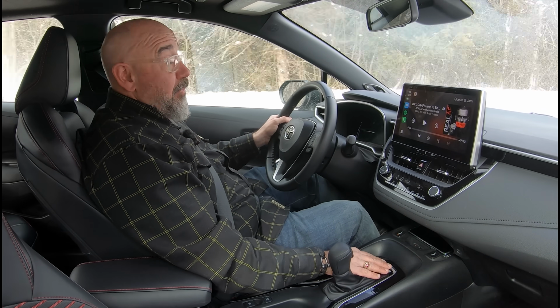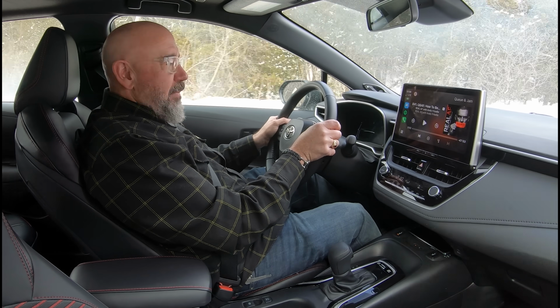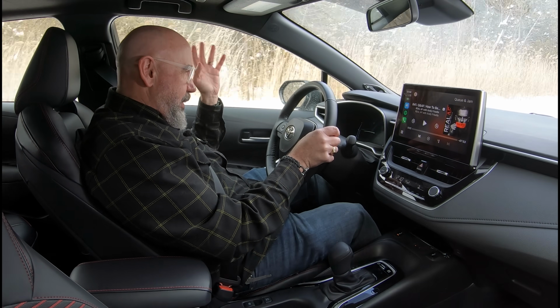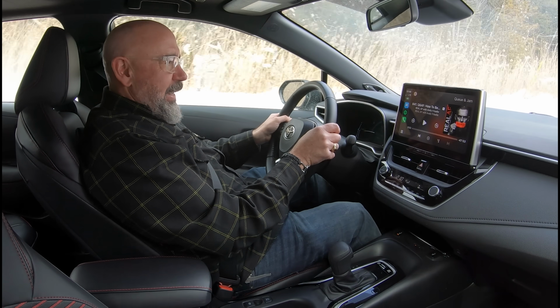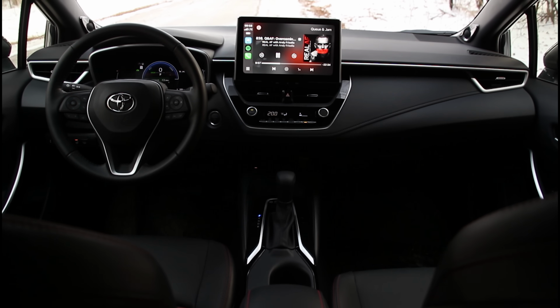As well, there's a drive mode selector, and there's not much difference between each of the drive modes from the driver's seat, that's for sure. If anything, I do prefer sport mode, which we'll talk about in a little bit. Ergonomically, it's modern Toyota here, so it's fairly simple, straightforward, very approachable, easy to understand. There's really no learning curve if you're jumping into a Corolla from something else.